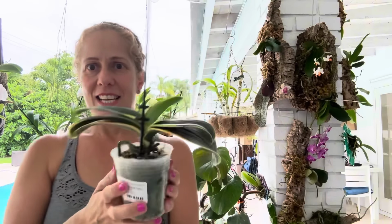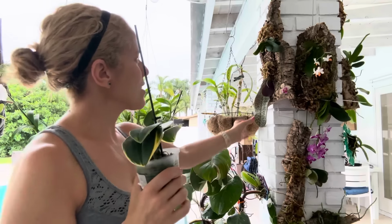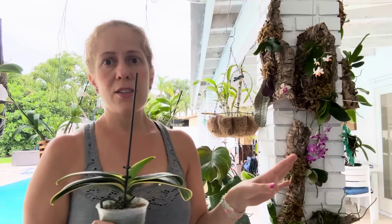look at this. Beautiful variegated fowl. And you know, now I have a thing for fowls. Look at my Schilleriana doing awesome. You know, mounted, they look great. So I'm having a thing for fowls and also a thing for dens. Who would have thought that was gonna happen?